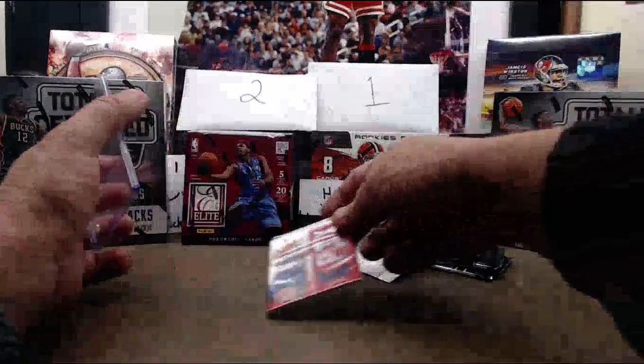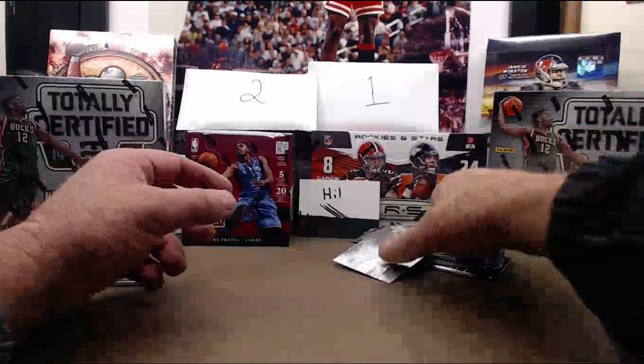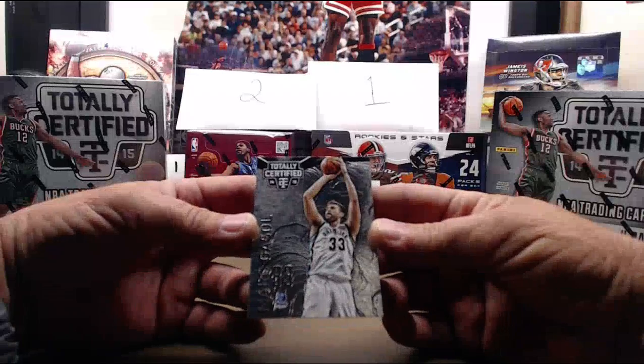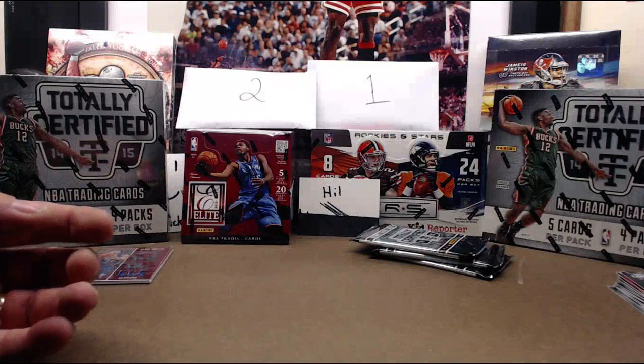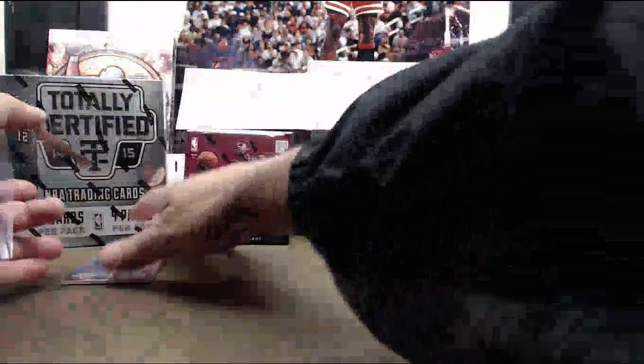It's not gonna fit. I'm going to get a bigger one for that one. I got some up there. And Marc Gasol, base. There's some big ones up there. Now there should be a pack open. Alright, we got it ready. That's alright. Leave them right there.